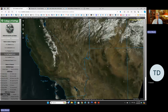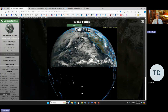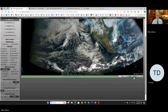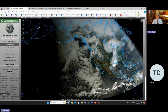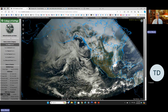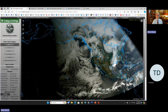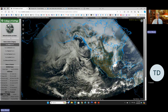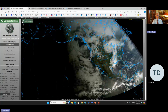Let's go to this here. Okay, so we're going to go to global. We'll go to West and put it in motion if we could here. So there we are. Interesting situation. This weather system way up here over the Sea of Okhotsk is projected to give us rain in a little less than a week. And so how good are the models? Well, the models do not all say the same thing. Very interesting scenario there.